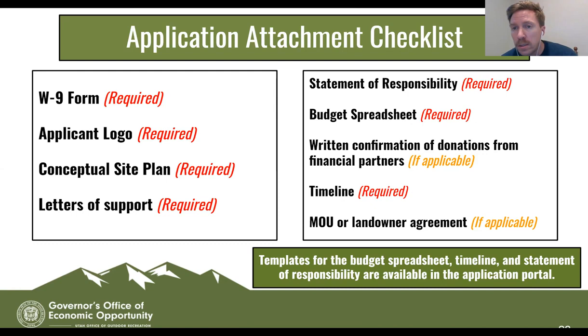The budget spreadsheet, these go up to $10,000 awards. So hopefully you're not dealing with huge amounts of cash to work on the budget spreadsheet, but we still want to see that it's all eligible and how it's going to be spent. If you do have donations, whether equipment or money, we would love to see written confirmation from those partners. That's also a great opportunity to show a deeper level of support. Don't just have them say, like, I'm giving them this.